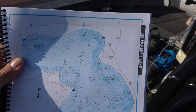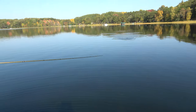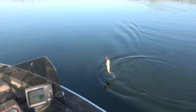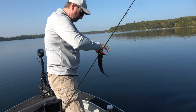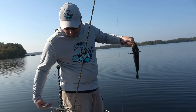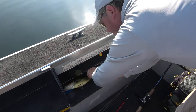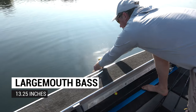Section right there. Supposed to be a good hot spot for some fish. Ooh, Reggie's got one. As I was saying, supposed to be good right here for some fish. What does he got? Bass? Yep. He's got the old one minus on there. It's been doing good all week, so might as well keep it on. Measure that bad boy. What are we looking at? 13? Probably a little over. Yep, 13 and a quarter. Nice fish. Nice healthy looking one.